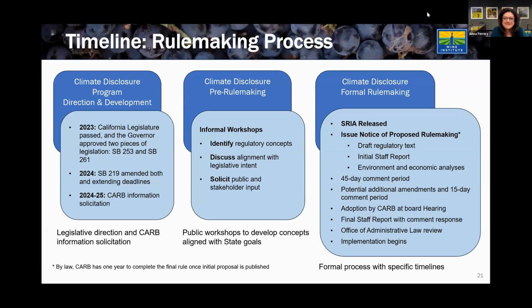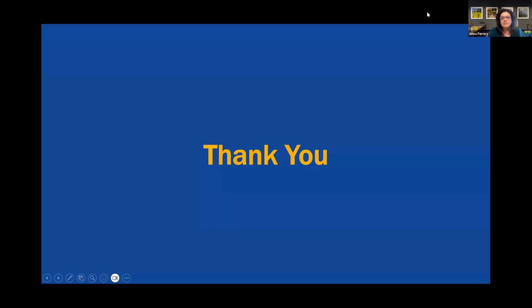But the important thing to know is that these things are moving forward. There will be requirements for reporting out. And again, the data will be very important, and being able to show where you've got it from is also very important.